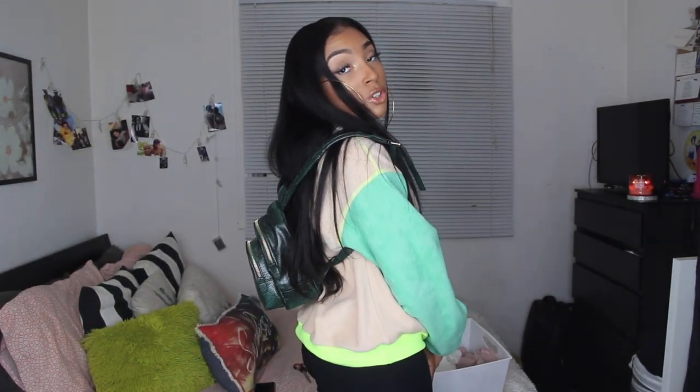I feel like this color is going to look great with some distressed denim shorts, a white shirt, all white shoes, and you just pair it with this backpack. It's going to look super cute. I like it. In order to get accessories out of the way, I got another bag.